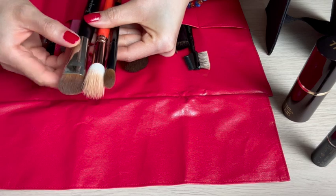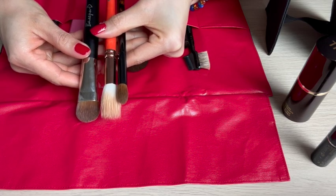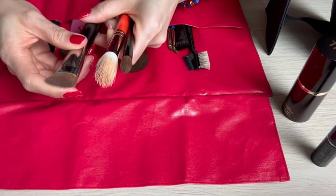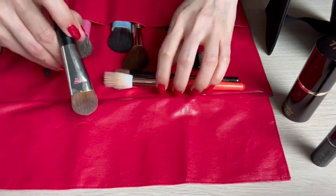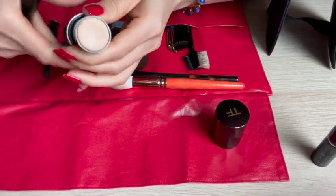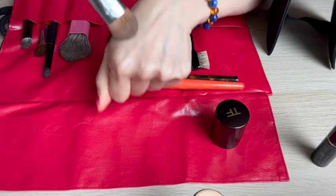a Kolinsky paddle brush, but I sometimes take along with me sable or even weasel paddle brushes, and I find that this shape is very good for one and done. I even use it to conceal. For example, with the Tom Ford stick concealer, I can easily just roll it up if I don't have time and conceal.